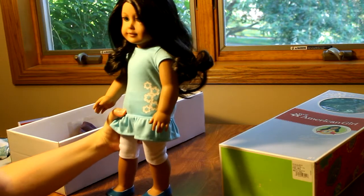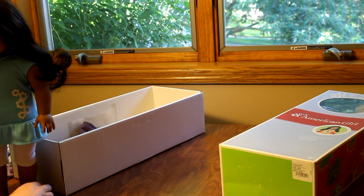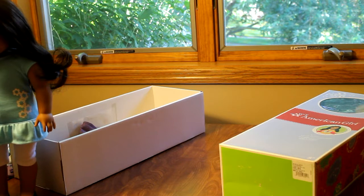Alright, so those are the 5 dolls that I decided to keep. I hope you liked the ones that I went with, and please comment down below on who is your favorite.